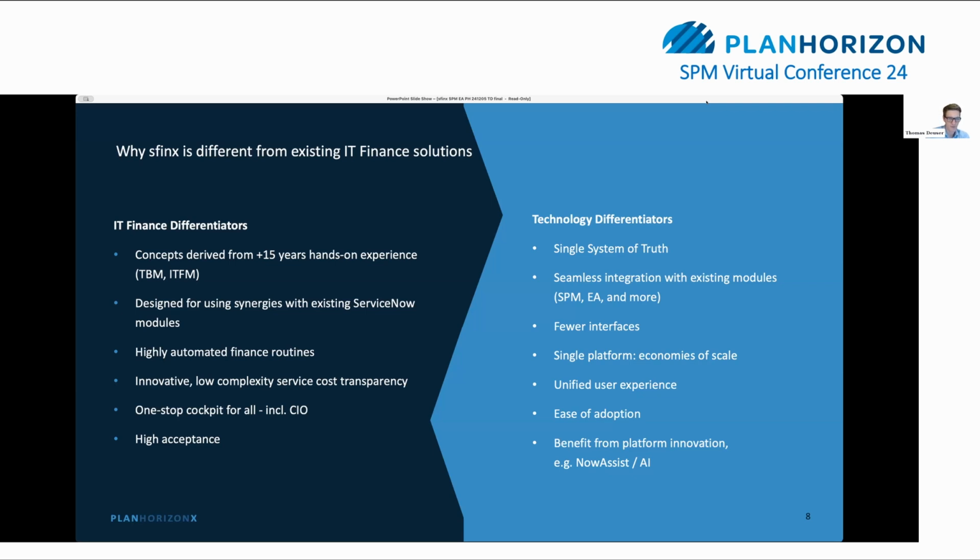So therefore, we developed things with a different concept in mind, with a strong focus on leveraging the synergies of the ServiceNow platform and the different modules, but especially paying attention to automating the finance routines, which we believe other solutions in the market are not currently doing as much as they could. And we also developed an innovative approach to providing service cost transparency in a way that reduces complexity, because many of the solutions out there, when you look at the service costing capabilities, are highly complex.